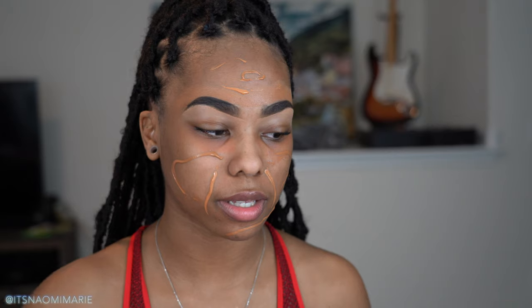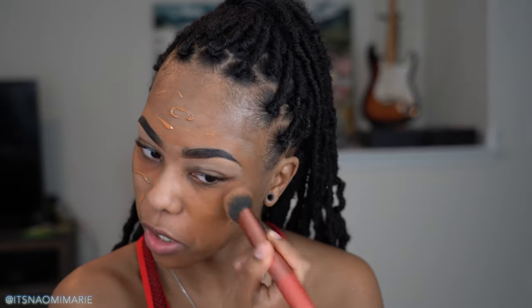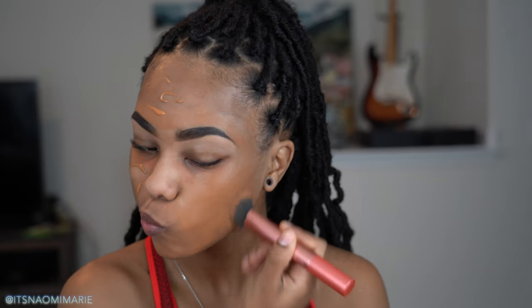Don't put too much because it's gonna be hard. Just a little taste. A little taste. Cool. And if you need more, go back and add it as you need it. You never wanna add a lot and then you just be messed up in the end. But now I go back with this Real Techniques brush. I'm assuming Real Techniques 200, I don't know, but we're gonna use this brush and we're going to put the foundation all over that face.